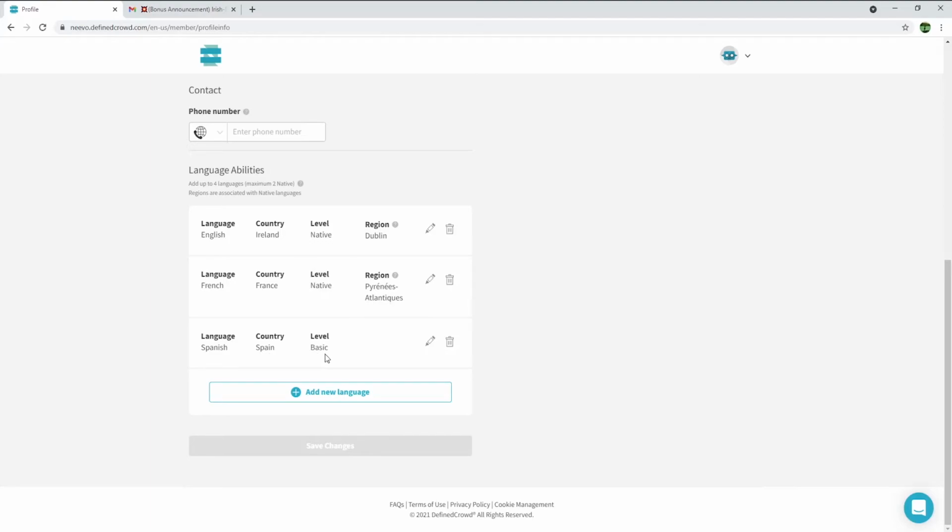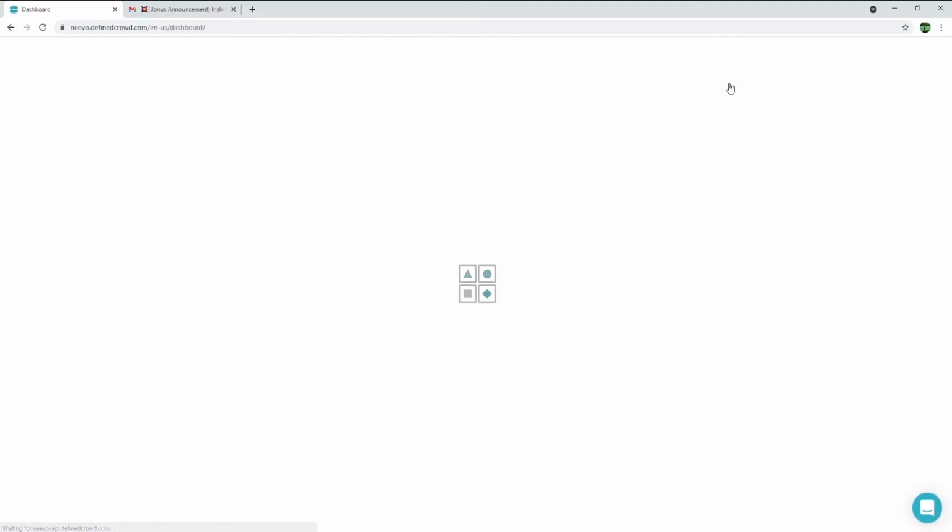Also, it doesn't make much sense to only add 2 native languages, in my opinion. I know some people who speak 3 or more languages very well, like if they were native. Anyways, let's move on to the account section.